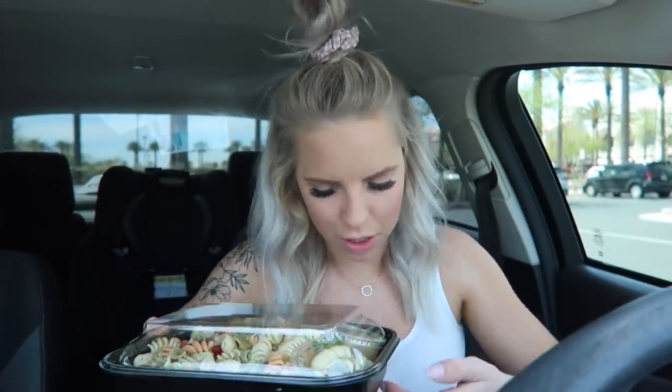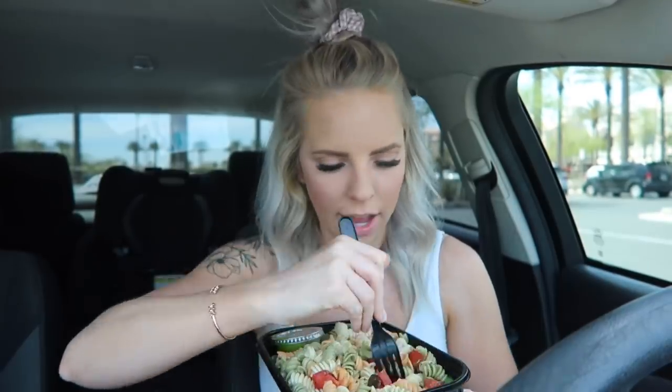Okay, that is good. I ordered one more thing and then we'll get started with the Q&A, but oh my gosh, this is huge. Ew, there's olives in it. I should have asked for no olives. I am not an olive fan at all. But this is a spinach and pasta salad. That is good too. I also got a water.